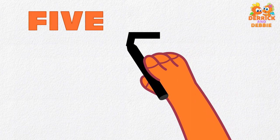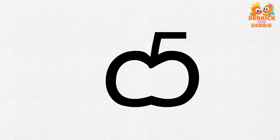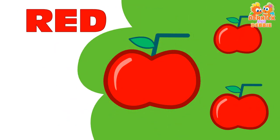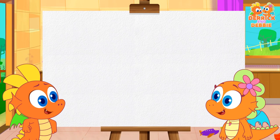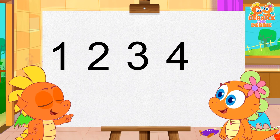Let's draw number five. Let's see what we can draw with number five. Some lovely apples. They are so red. They are so tasty, juicy, yummy in my tummy. We learn numbers. One, two, three, four.